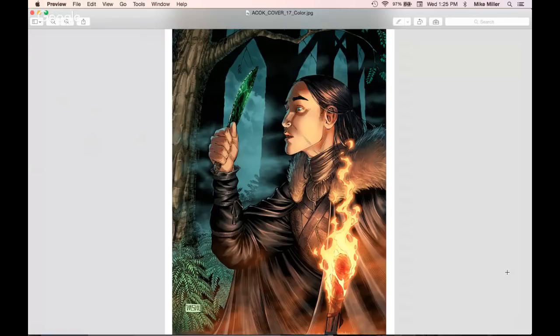He's holding a dragon glass or an obsidian dagger. I'm not sure if I want to go back in and change the colors from green to more of a blue hue, but I kind of like the green, even though obsidian isn't green. I'll have to think about that.